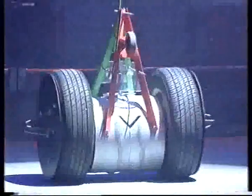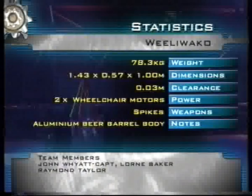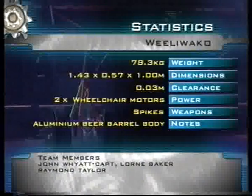From Brighton, Weeliwako. My sort of robot. It's built from a beer barrel. Balanced by concrete at the base, the weaponry spikes on a swinging body frame. Costs only £150 to build.